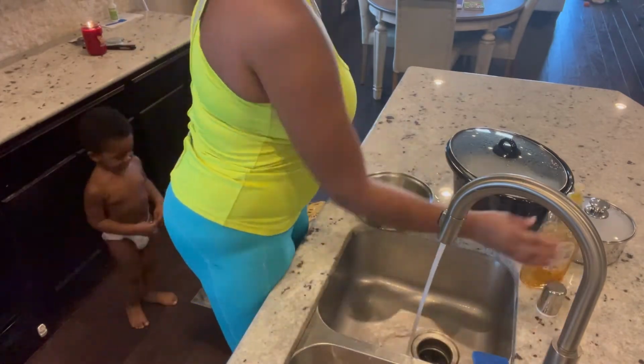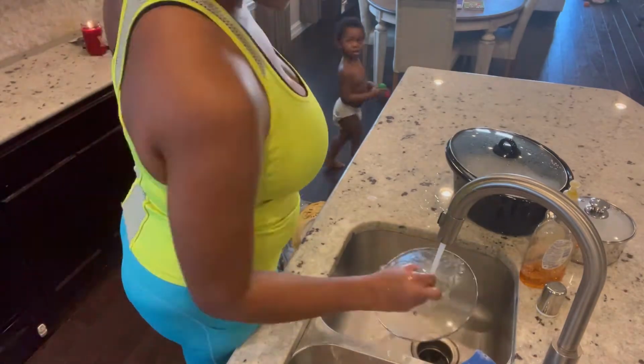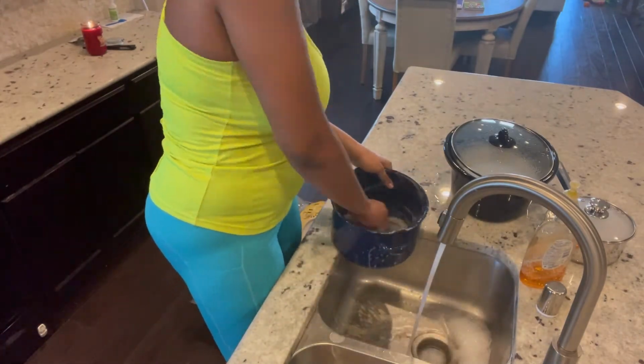You see me starting on my pots and pans. If I have a lot of other dishes in my dishwasher, I tend to do my pots and pans and my bigger dishes that I cook in, my cookware, I just clean it by hand. It's easier to me than putting it in a dishwasher.